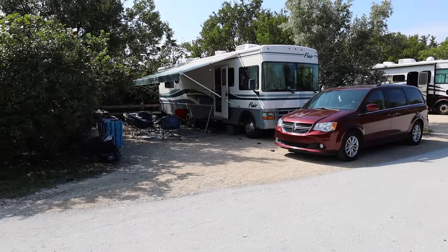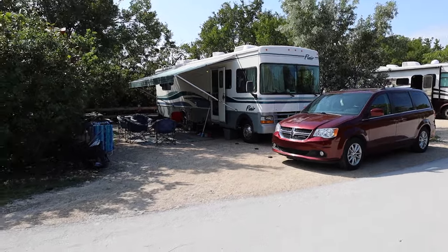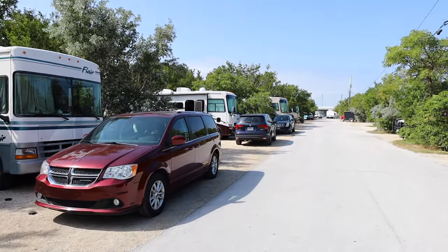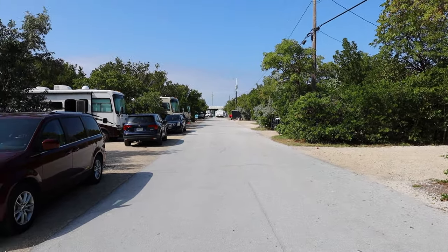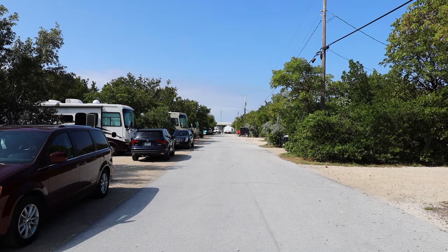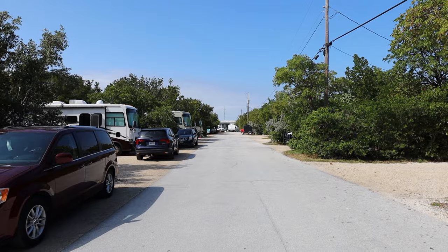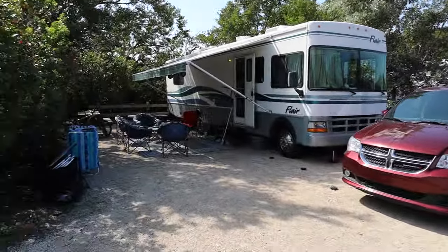So that would take a couple of minutes, just to show you our site here. We are site one at Bahia Honda. They're not huge sites, but they do offer a pretty significant amount of space, at least a lot of privacy, if anything. And you can see just straight down there is where the bridge is. And literally that spot right ahead of us, directly out into the water. So those are hard ones to get.